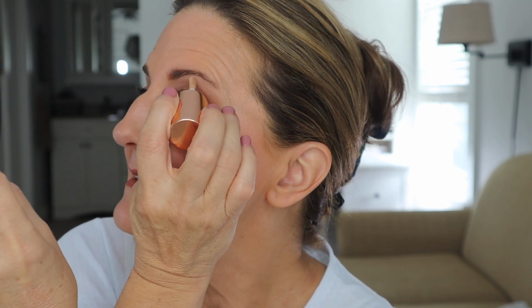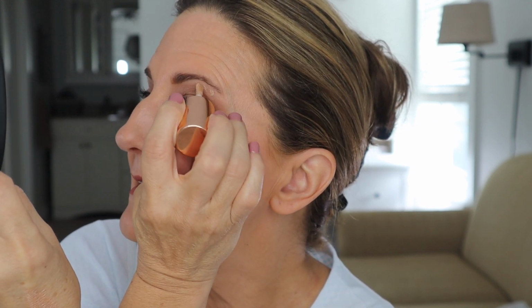Now, you're not going to see it very much because it's hard to see this in a camera. But when I am out and about in real life, it just gives a little bit of color up there. Not color, sheen and lightness to it, so that it just looks a little bit lifted, and we'll take any kind of lifting we can get.